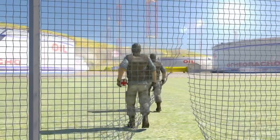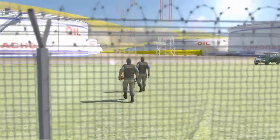Alert! A clearing group will approach sector number 6.